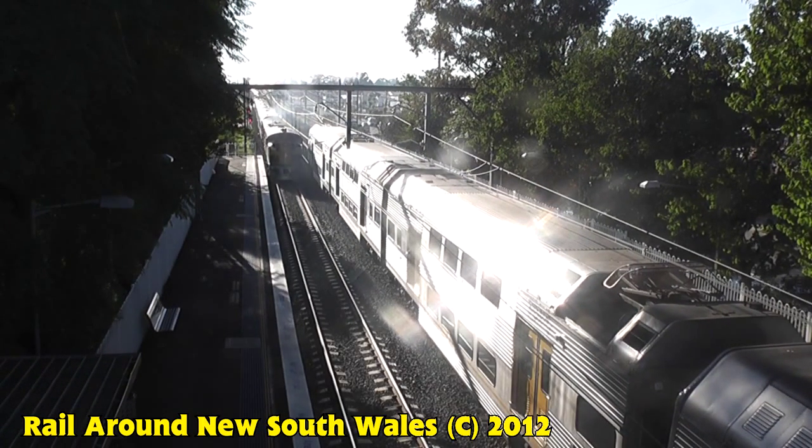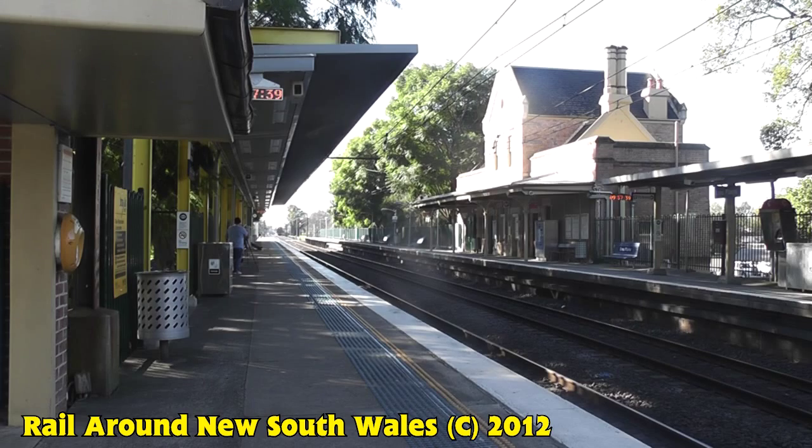4490 and 4306 were seen assisting the train for the journey up the Blue Mountains. We caught up with the locomotive and its train again at Emu Plains.